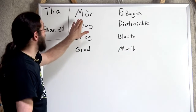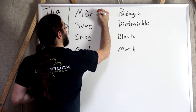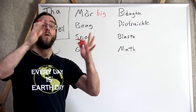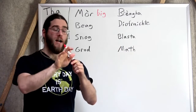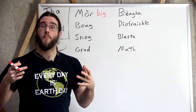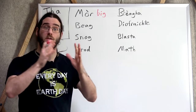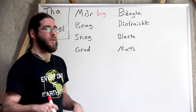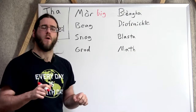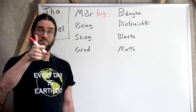Okay, so our first one here. Mór. It means big. I'm going to be doing gestures like this because they make the Gaelic stick in your mind more, because you're going to remember the long-haired hippie guy going like this. And if you want to do the gestures with me, you'll remember them better because you're using muscle memory. So that's a secret way to remembering these words very naturally, very quickly. Muscle memory. Okay. So, mór.